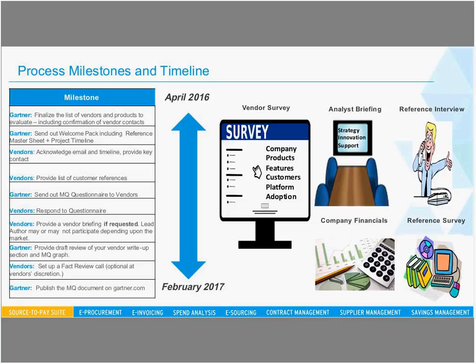I'd just like to highlight, from the vendor standpoint or perspective, some of the key activities. It really starts with the vendor survey, which is a battery of hundreds of questions that the participating vendor is asked to respond to across multiple dimensions.